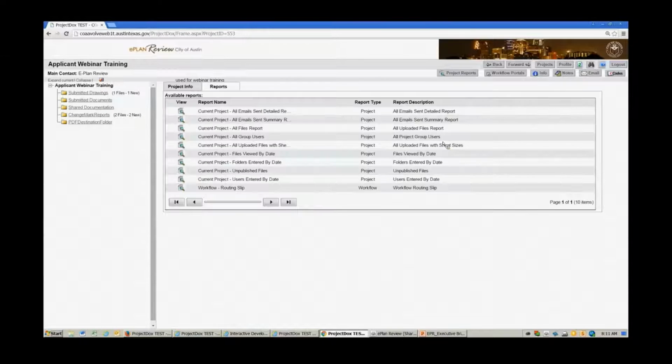The workflow routing slip. This is a really important report for you as an applicant. Rather than calling or emailing the reviewer or the case manager or the case coordinator or even the intake person to say, hey, where is my project? Who's got it? What's going on with it? You now have the power to click on the workflow routing slip. Right now, nothing has happened in the workflow, so this would be blank, so it would be kind of useless to bring it up. But this will tell you who's got the ball.